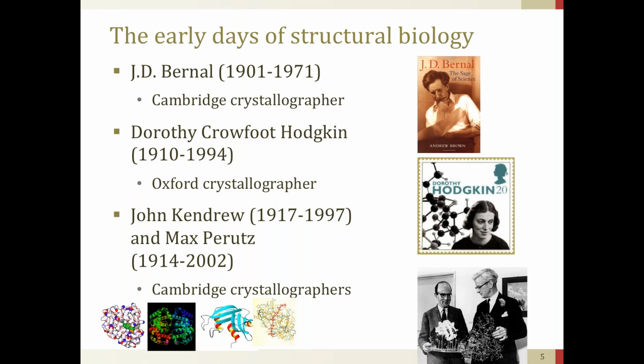began in the 1930s when J.D. Bernal, with his student Dorothy Hodgkin, first crystallized an enzyme and took X-ray diffraction data. So that was a major event, and it was something that ushered in this relatively new science. Then Kendrew and Perutz determined the structures first of myoglobin and then of hemoglobin.